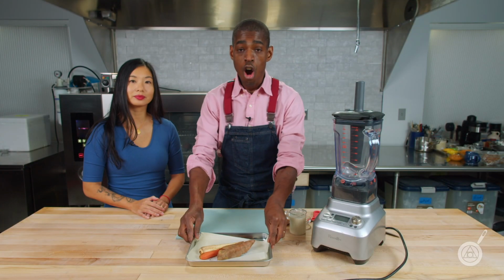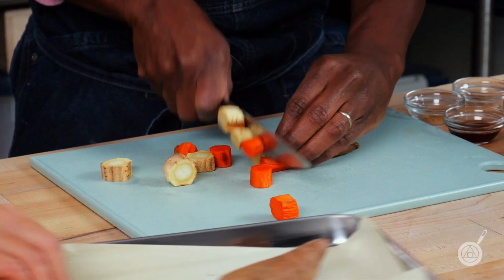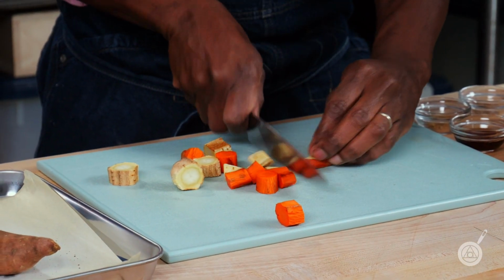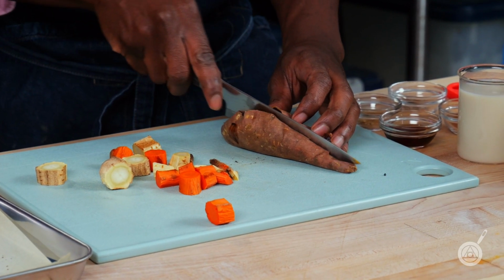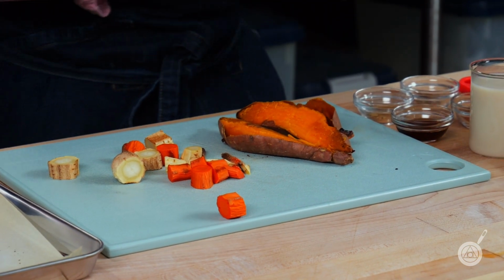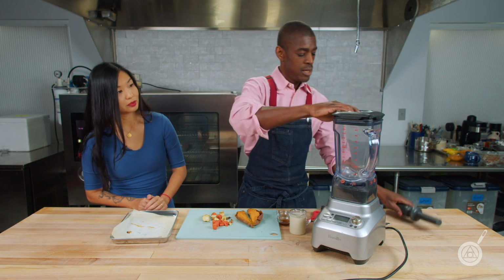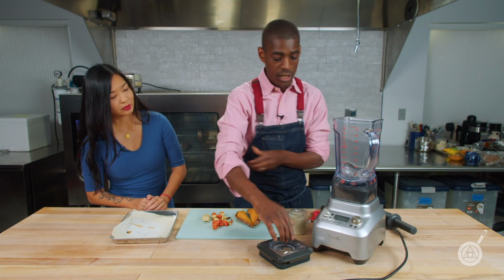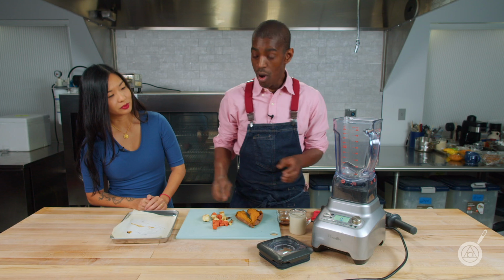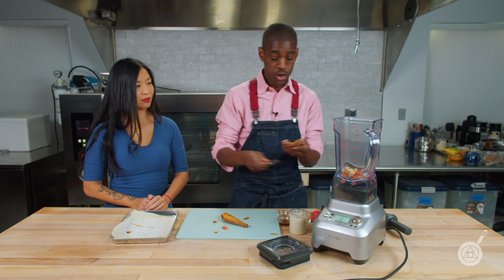Our vegetables are roasted, so we're going to cut these down to a couple of manageable pieces, and split this in half. I see your point about the root vegetables. They still look kind of hard, but the sweet potato looks nice and done. That'll add a little bit of softness when we mix it. We're going to go right into our blender with our carrots and parsnips, and scoop out our flesh.